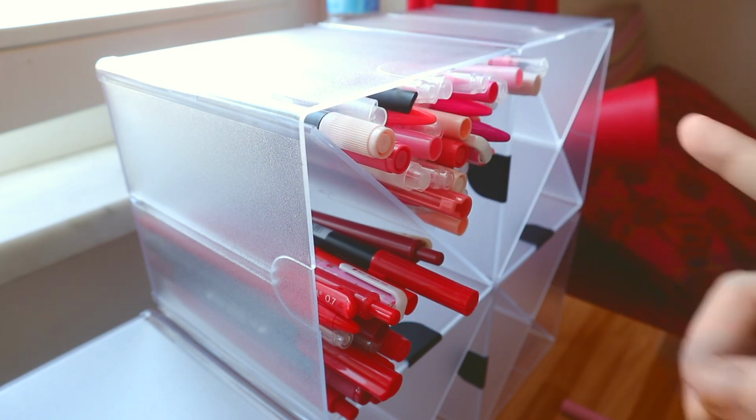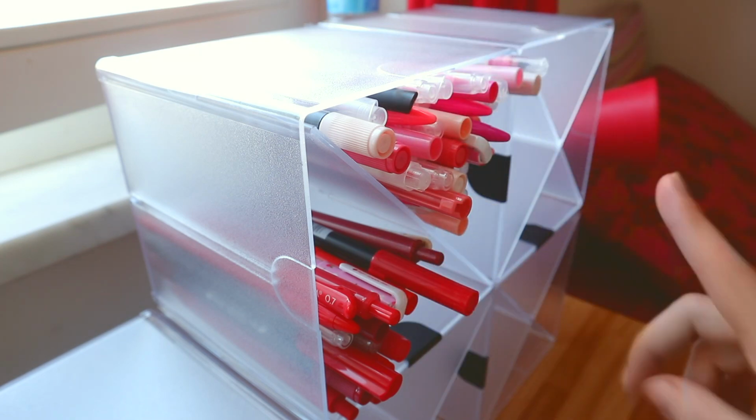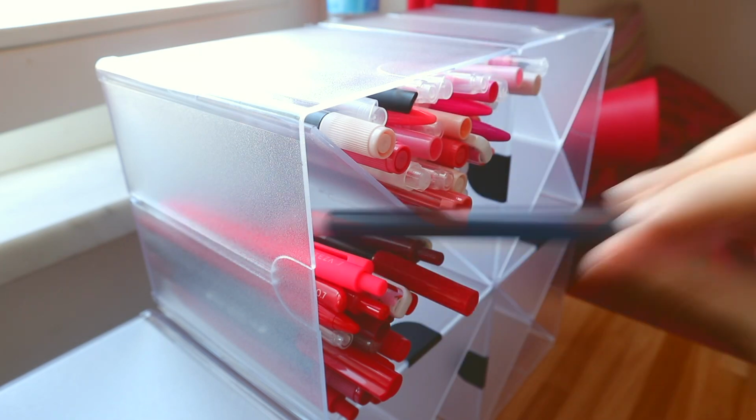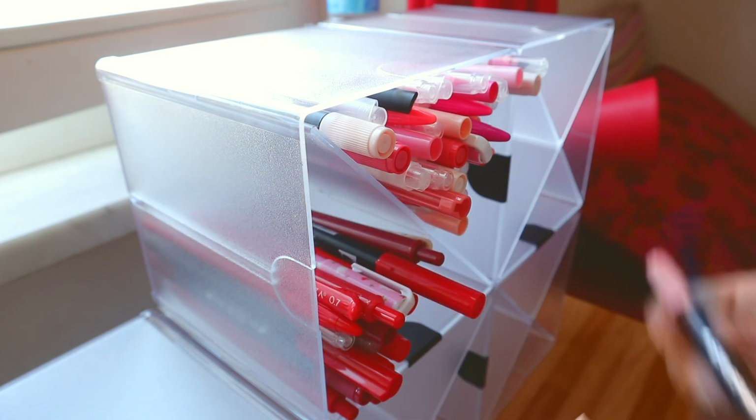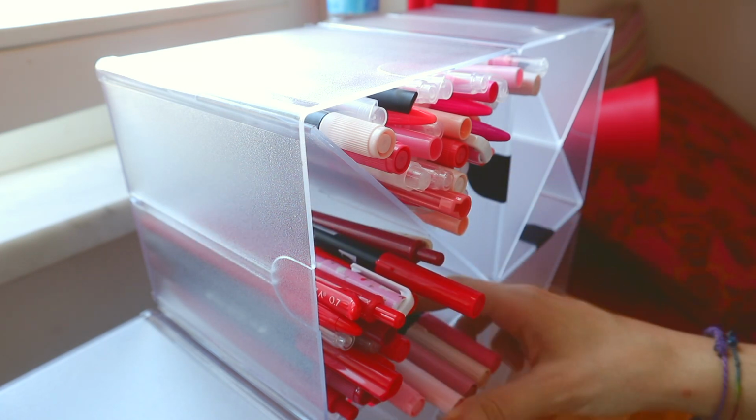The only thing that I can point out is that the infamous Tombows protrude a little bit, but it's not a problem for me since my desk is short. It means that the cubes take less space.